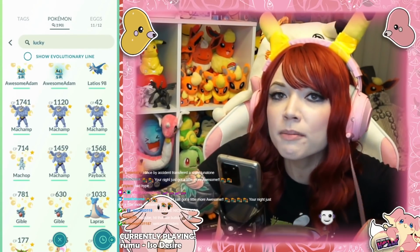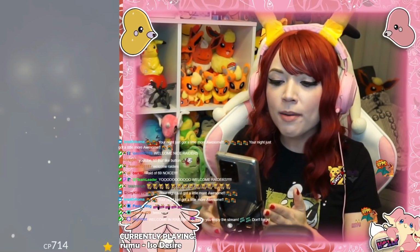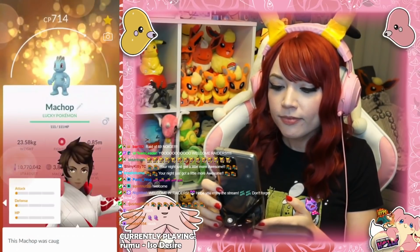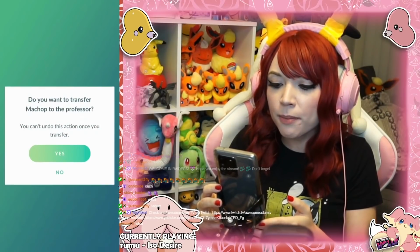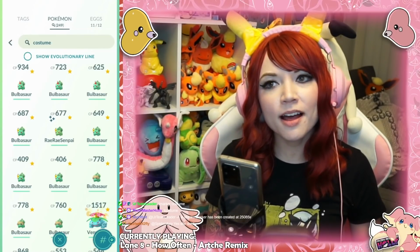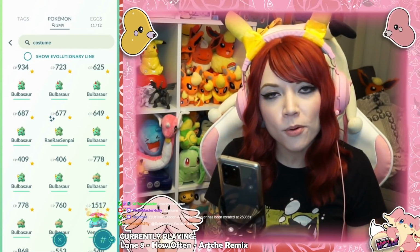I've already got Lucky Machoke. Why do I need that many Lucky Machops? Check out this Machop. I got another one. I've already got Lucky Machamp. I've already got Lucky Machop. Guess what? We're going to appraise it. I don't need it. We've already got Machamps that are better than it. Bye.